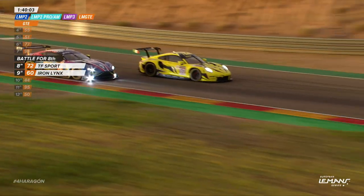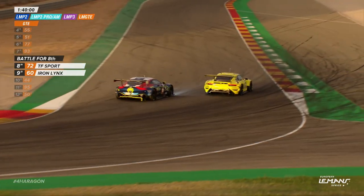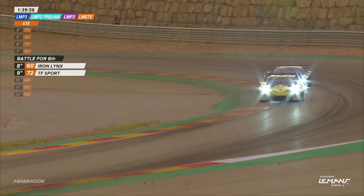Big dive this time, and I think he saw what more or less let him go. It's a very aggressive run here from Matteo Grassoni. It is. But I think he's trying to impose his will. He's managed to do it.